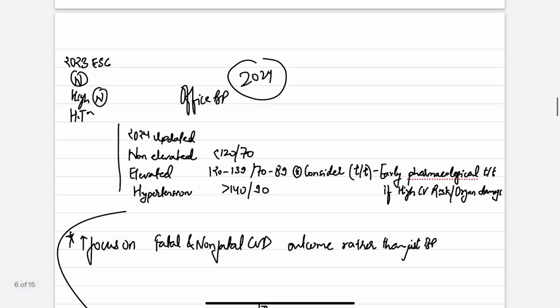And hypertension is more than 140 by 90 according to the ESC guideline. Earlier, in the 2023 guideline, they focused on early lifestyle modification. But in the 2024 guideline, the ESC says that if the patient has high cardiovascular risk or organ damage, you can start early pharmacological treatment if the BP is in the elevated range, 120 to 139 or 70 to 89.